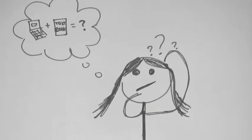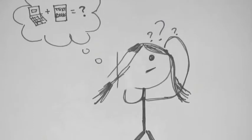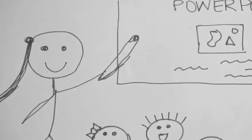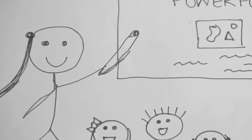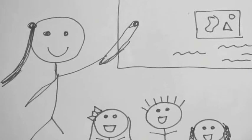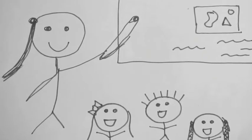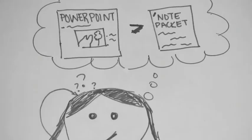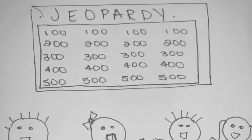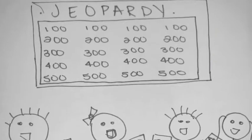How do I connect that to my lesson plan though? You can make PowerPoint presentations with some notes. Kids these days are very visual, and they're used to technology being involved in their everyday lives. If you include it in their class, they're more likely to pay attention and absorb the information you're telling them just by using a little technology. But aren't PowerPoints the same thing as doing note packets? Not necessarily. You can make games out of PowerPoint, such as Jeopardy!